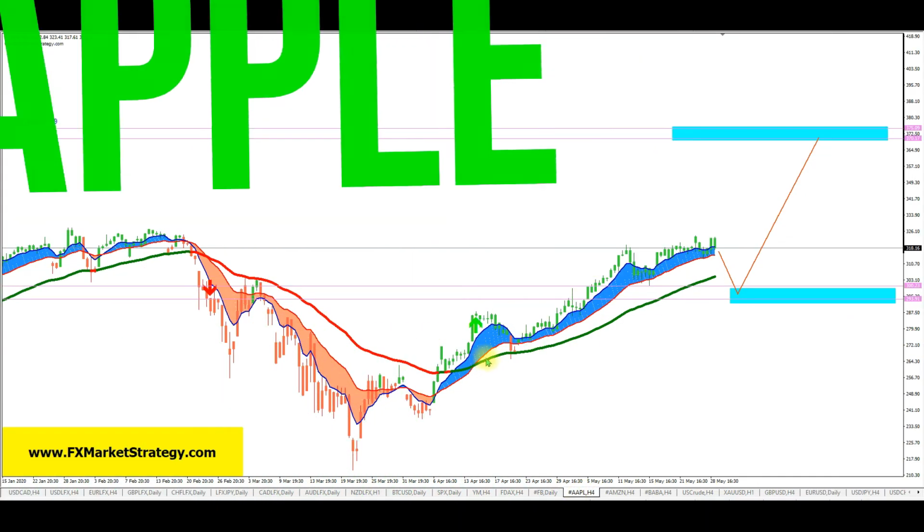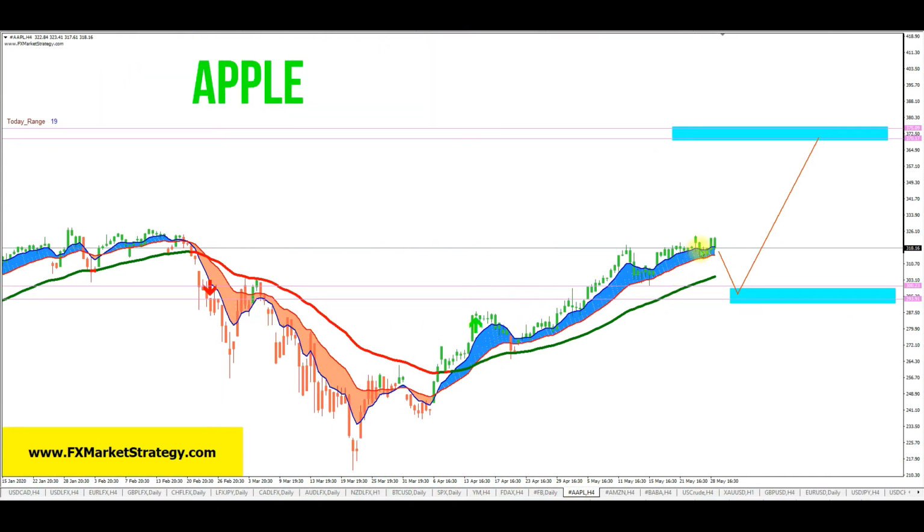Apple also, after this really nice bull run to the upside, we're gonna have a small correction here to maybe 290 level, then maybe 280, then we're gonna head to 375. So Apple longer term 375.